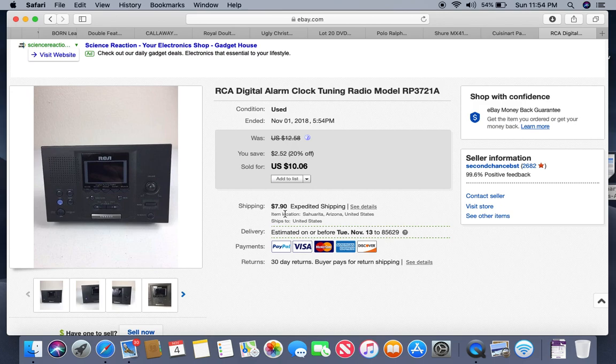So the reason why I think this took so long to sell is because it was a little bulkier and heavier, so shipping on this was about $16. So they paid $26 altogether for it. If I would have sold it a little closer, maybe I'm in Arizona, so if I would have sold it in Arizona or California, New Mexico, something like that, I probably would have got closer to $20 for it. But it ended up selling for $10. We only paid about $2 for it, so we still made some money.